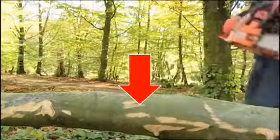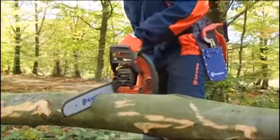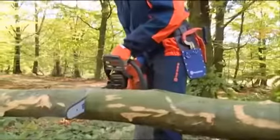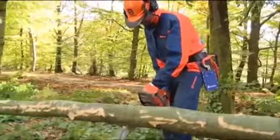If the trunk lies so that the pressure comes from above, start with a cut from above. Saw about 1/3 of the way through the trunk or until it starts to pinch the bar. Then cut from underneath to meet the first cut.